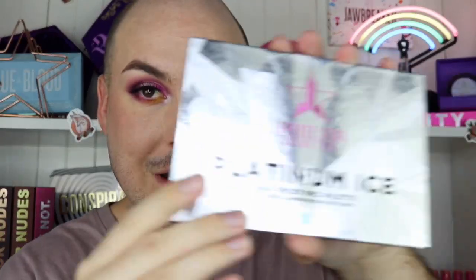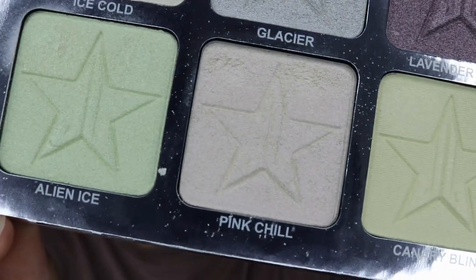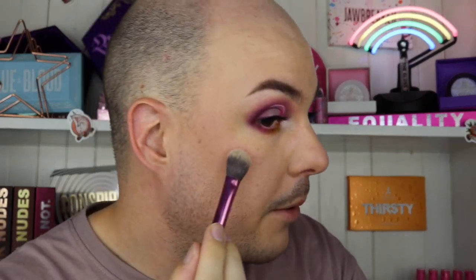Okay, now we're gonna go in with highlighter and we're gonna go in with Miss Pink Chill. And I'm going to take that on my cheeks and my eyebrow bone as well. Oh yeah, just a smidge of that right there. Oh, it's so pretty, look.